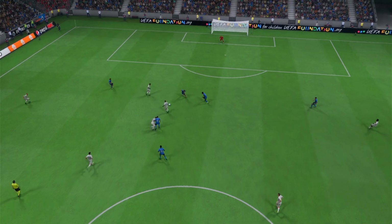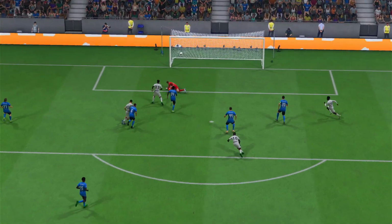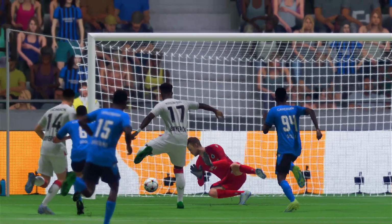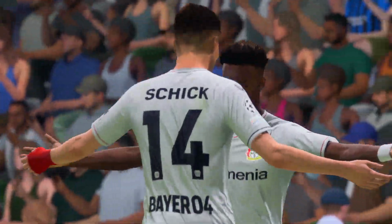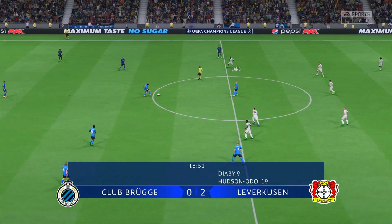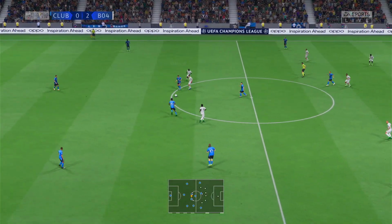Well, here it is again, and it's a superbly weighted through ball to break that defensive line. And then through on goal, he just goes for power and smashes it past the keeper. There's no stopping that. What a great finish. So back underway with the lead standing at 2-0.